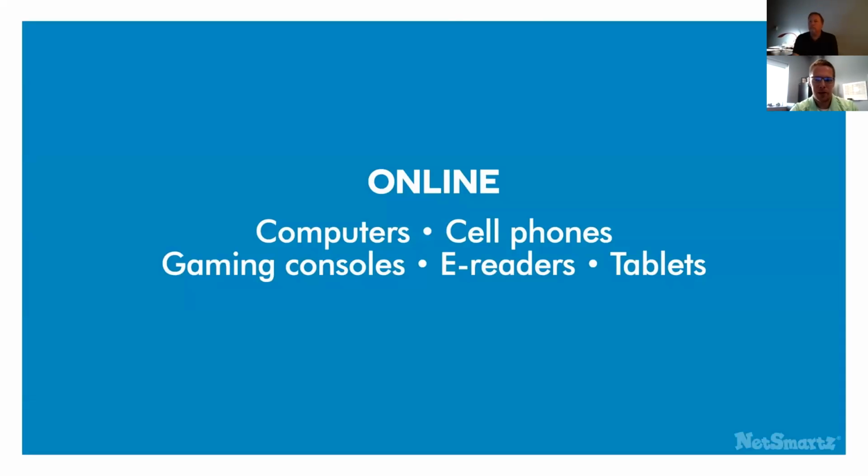First off, when you think of how you get online, like Terrell said, everything. If you ever hear the phrase the Internet of Things, that just refers to everything that connects to the internet. Right now, if you go into someone's house, you can have a computer, cell phone, game console, an e-reader, a tablet, and light bulbs all connected to the internet. And so there are all those different ways for people to be victimized.